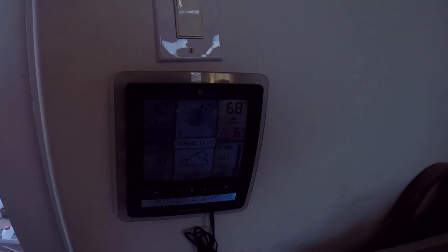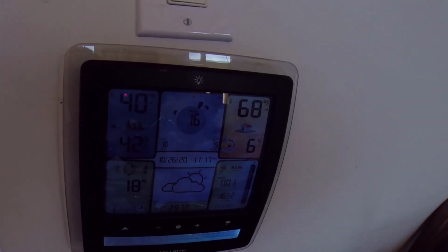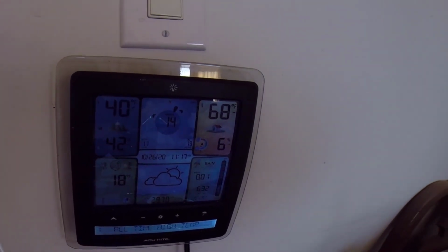Okay, we're up to 40 degrees now. Woohoo! But man, we got wind chill out there. The wind is 14, 15 miles an hour with higher gusts. So it feels really cold. Anyway, brr, it's definitely officially winter.